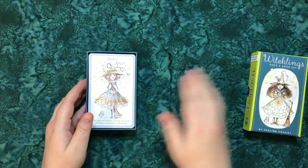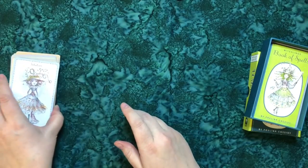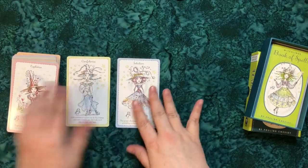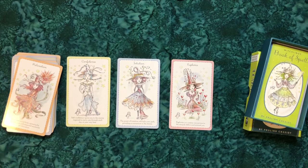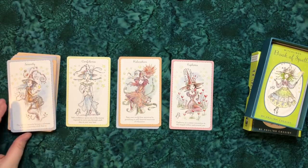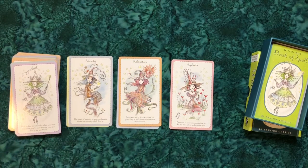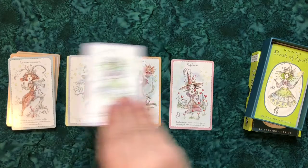I have others that work better for me. The last oracle deck I used this month was The Witchlings by Paulina Cassidy. It was not a really good month for oracles. Maybe that's why I didn't use them. It's a fine deck. The messages are very positive and affirming. It's a little juvenile for me. I really think it's aimed at maybe a 13 or 14-year-old. I really think you could use this one with intention as well, looking for the one you need and then going to the book and pulling a spell out of the book.